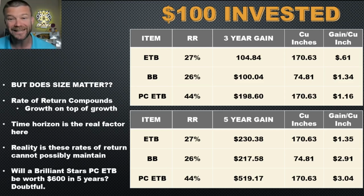Pokemon Center exclusive ETBs would be almost $200 in return. Now, again, this is assuming that they're going to remain at a 44% rate of return over the next 3 years. I call this out at the very bottom. I don't think that's possible. I just think it's too high. There's no way. If I truly believed you could get a 44% rate of return on Pokemon Center Elite Trainer boxes, I'd take a second mortgage out on my house and I'd buy all of them.